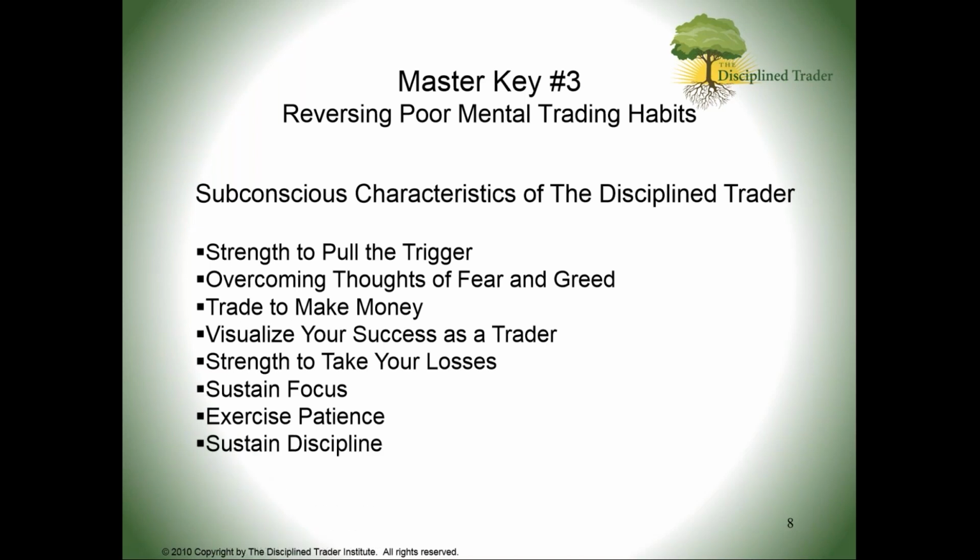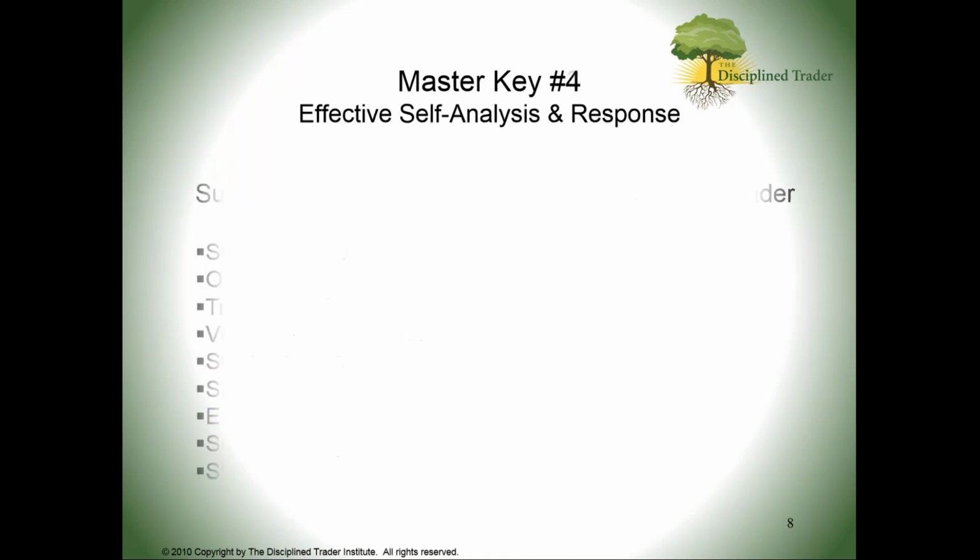Sustaining discipline. Trading is a marathon, not a sprint. So if you're not doing things to sustain your trading over the long term, and that means building neural pathways in your mind, and stress management, of course, you need to do that. But I'm going to tell you, once you start controlling the way you think in your trading, the way you act in your trading, the stress decreases on its own.